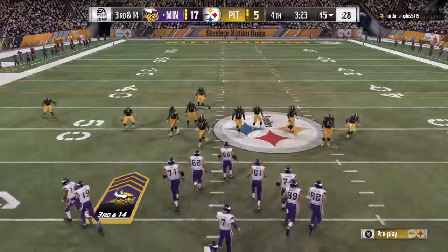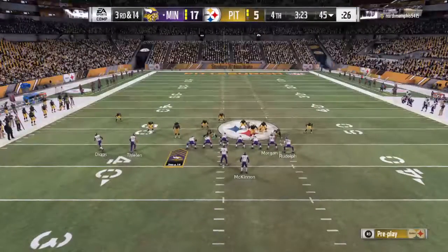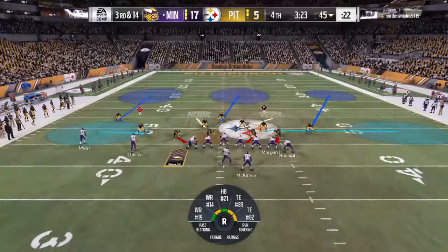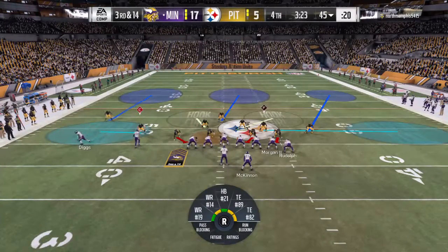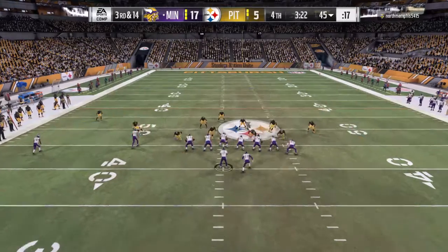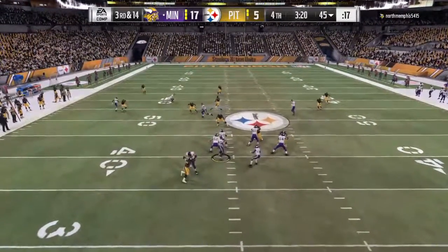The Vikings on third down. 0 for 3 to this point. They could use a conversion. This is 3rd and 14. And he motions the wide receiver. 3rd and long. It's Keenum.